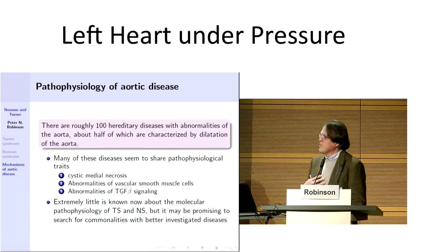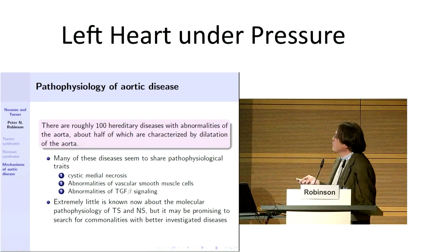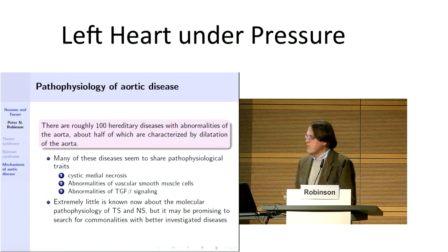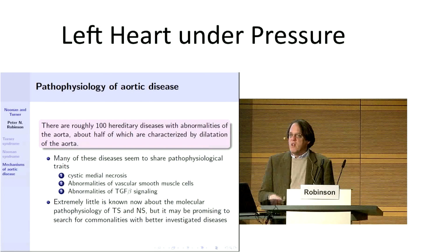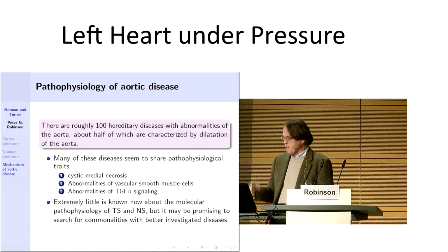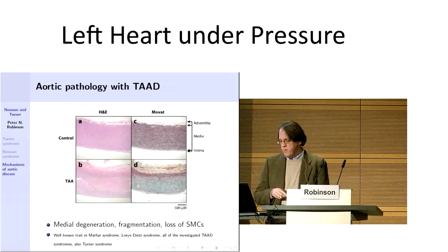But if you look at, let's say, the 10 diseases that have had some molecular science research, most of them are characterized by these 3 things. So a cystic medial necrosis, abnormalities of the smooth muscle cells, and importantly, abnormalities of TGF-beta signaling. And essentially, we don't know if this is the case for aortic disease in Turner and Noonan. What I'd like to do now is present a little bit of this and then speculate as to whether some of this might pertain to these 2 diseases.